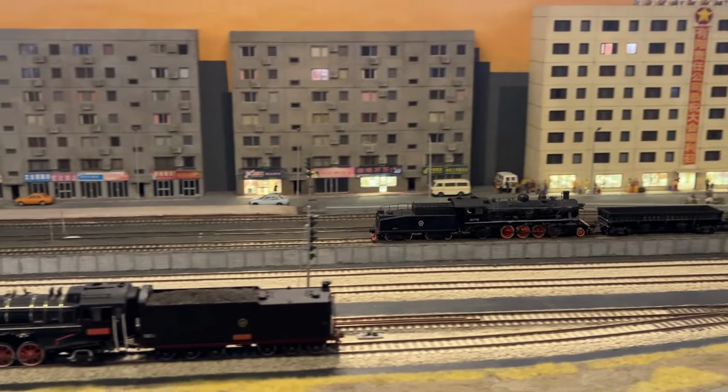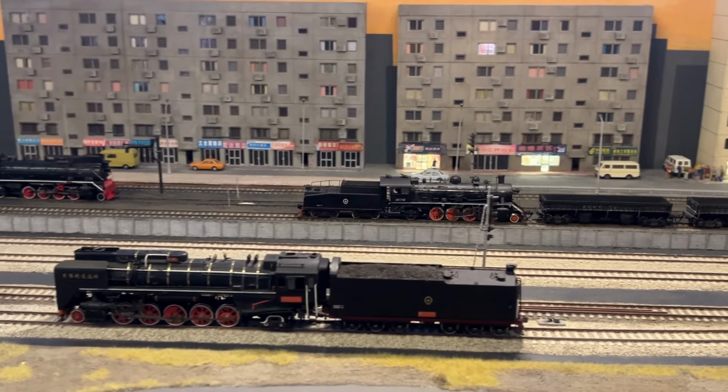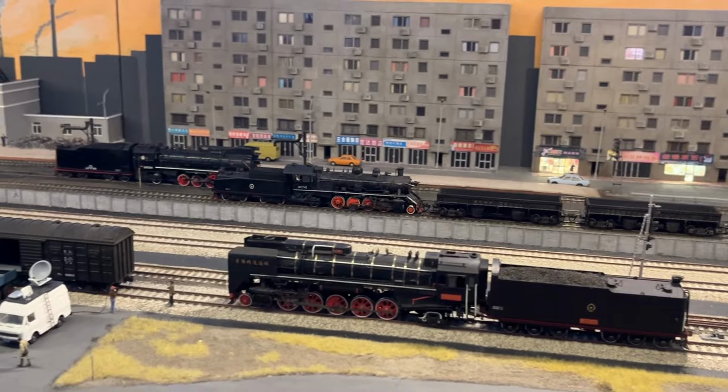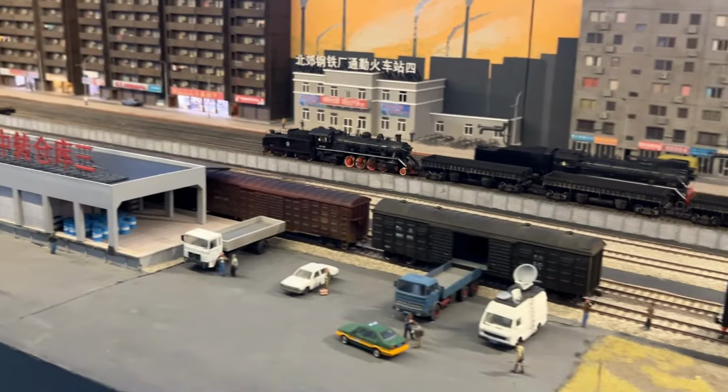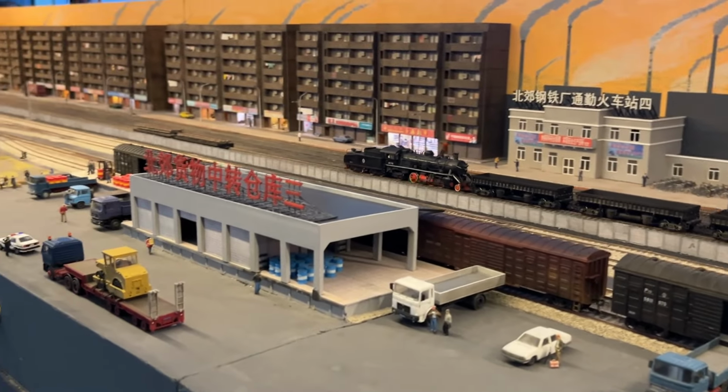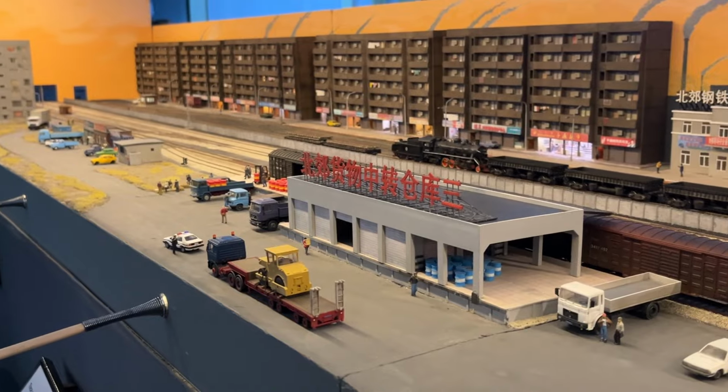That brings us to the end of part 2 of our ABRAIL 2024 video series. We hope you have enjoyed it. Part 3 will include the remaining layouts, which were in the third building on the day of our visit. It doesn't get much better than that.